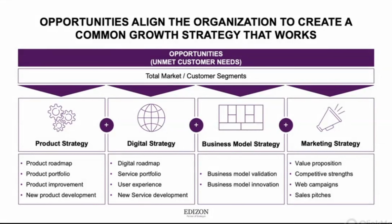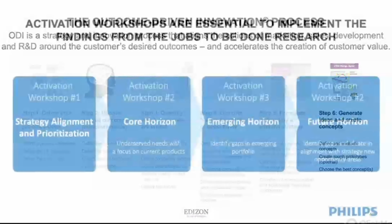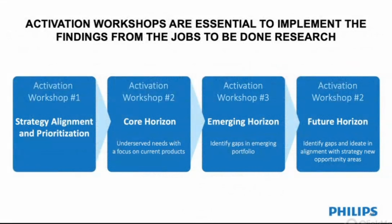We are, so to say, in that step now, running through all of the steps. And I want to hand over now to Jan again, so that you can share your experience on how you align the organization, how you guide decision making in your organization based on those insights that you generate out of outcome-driven innovation research. Jan, over to you. Thank you, Martin.